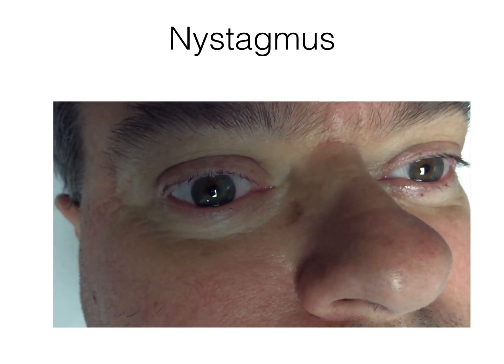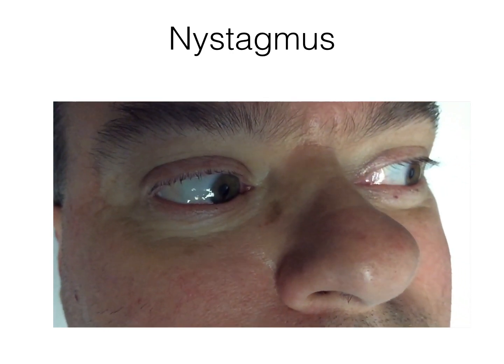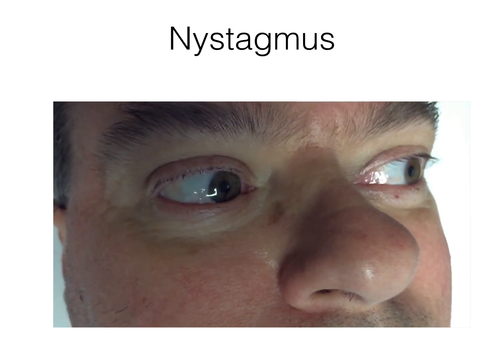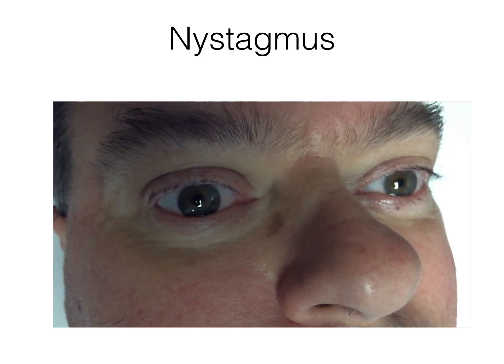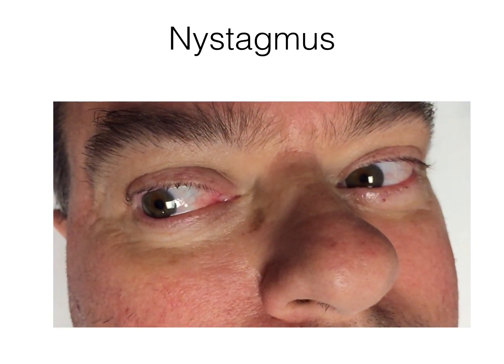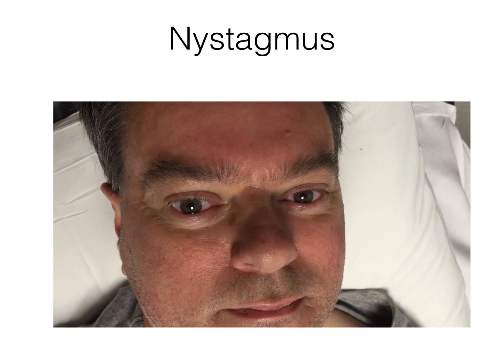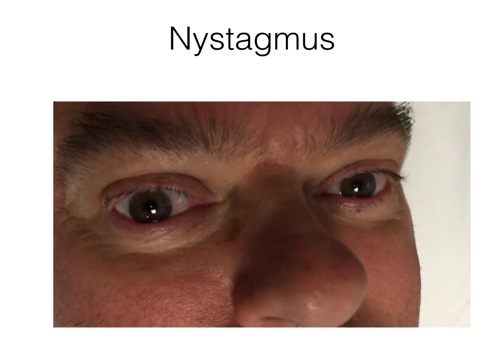So in this man with vestibular neuritis, you can see that even on primary gaze, he had nystagmus. When he looks off to the left, which is away from his affected ear, it increases. And you can see there is a rotary component. See how that eye is torting towards his left ear. We're going to see it again from another angle. He's got spontaneous nystagmus just looking straight ahead.